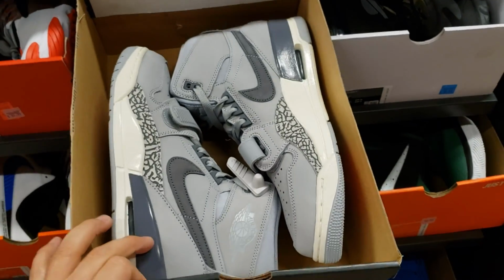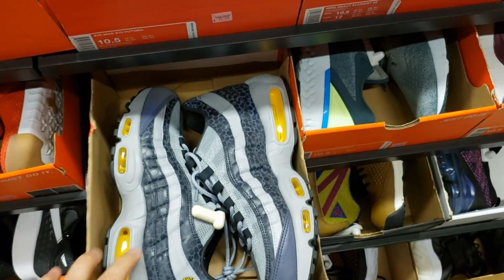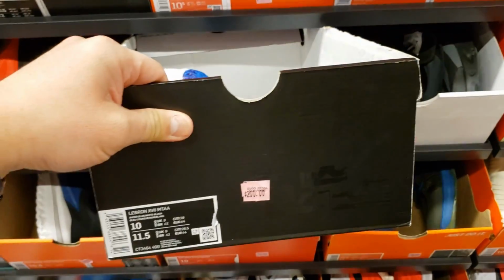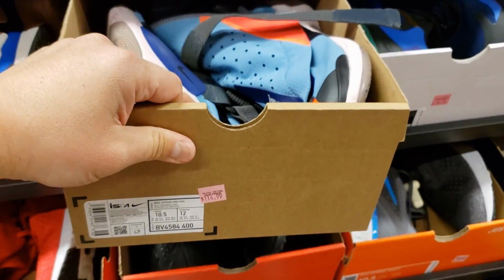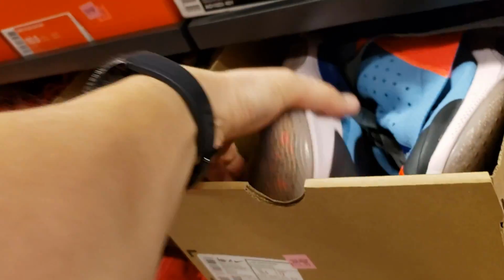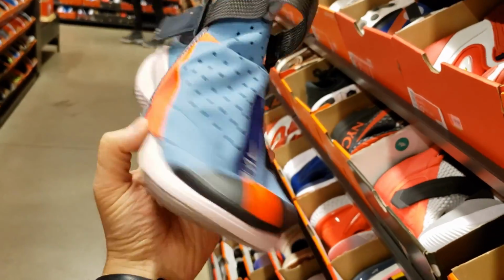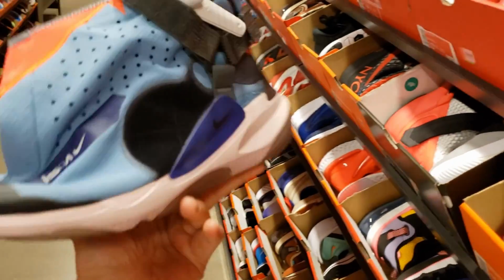Legacy 312s going for $90 plus a discount. These Air Max 95s still here, going for $80 after the discount. MTAAs, More Than Athletes, Lebrons going for $160 after the discount. Got some ISPAs going for $115 plus an extra 20. Look at this. What the hell? Oh my goodness. It's like the weirdest strap too. That is hella interesting. I don't know. If this is for you guys, not for me, but if this is for you guys, $115, at least you get a discount.